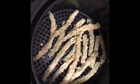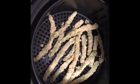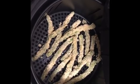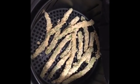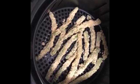Okay, so I just put a batch in the air fryer. I'm gonna start slow because I'm not sure how long they're gonna take. So I set it for 390 for 10 minutes and I'm going to flip them and kind of shake them up a couple of times while cooking. So we'll see.